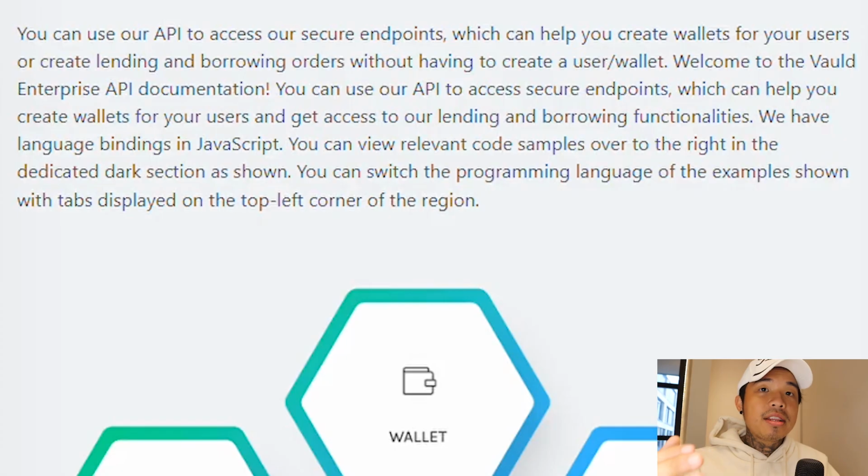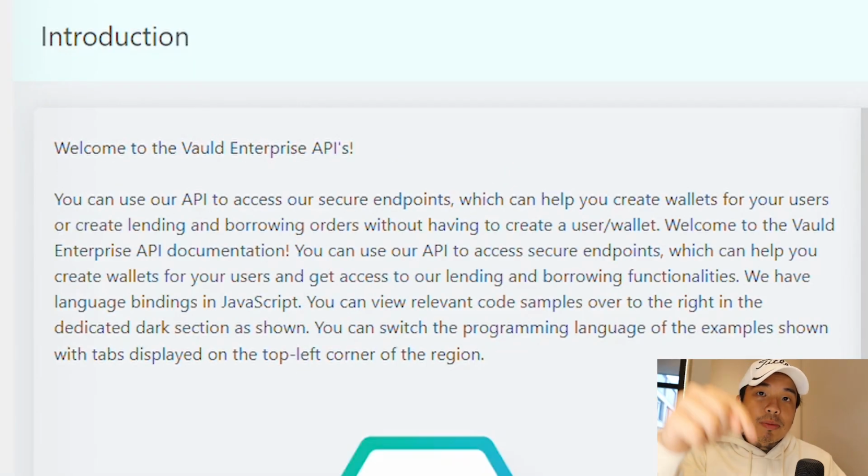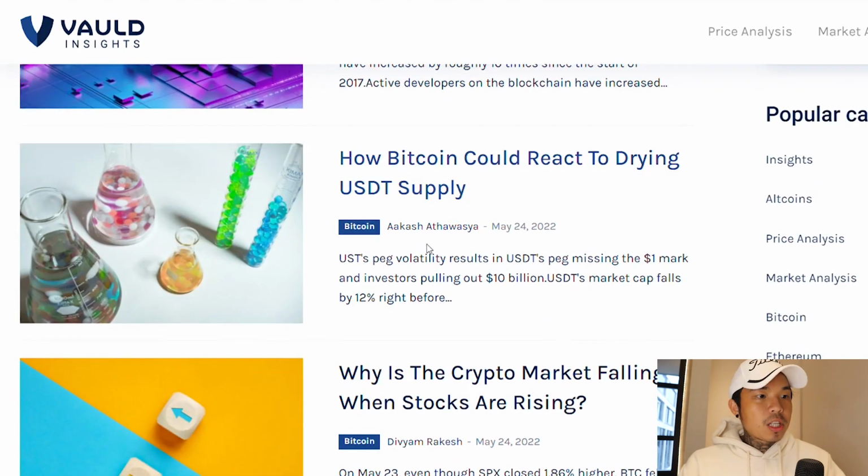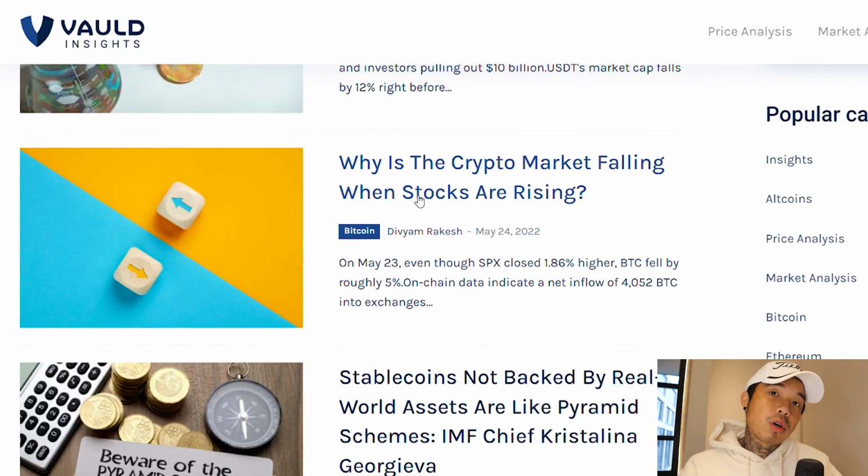And understanding the API is very interesting. It's very educational. Be sure to be on the API reference page. I'll put the docs down in the descriptions below. You can see how this all pans out. This is the news page right here. If you want to learn a thing or two, you can hop onto here right now and then read all the articles that are on it. This one's really interesting, how Bitcoin could react to drying USDT supply. And also if you guys are wondering why the crypto market has fallen so far, you can also read the article right here.